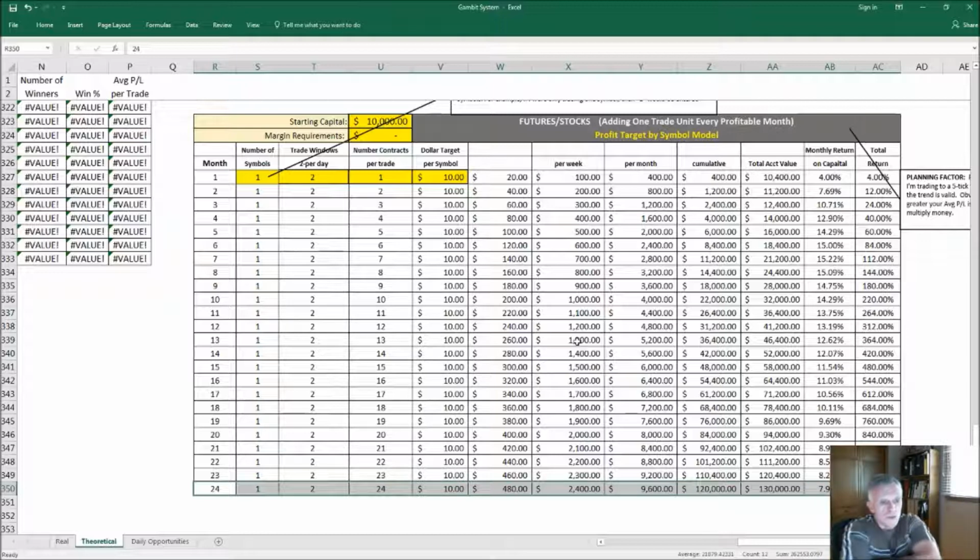I mean, you're trading with house money, guys. It's yours, but it's money you've taken from the house. So your total account value after 2 years is, you know, somewhere around $130,000. 1,200% on your original $10,000. Again, this is taking $20 a day out of one symbol.